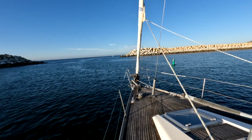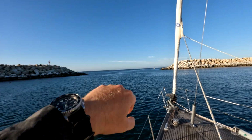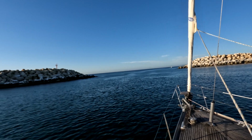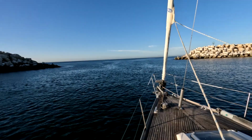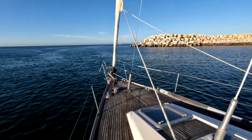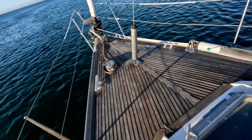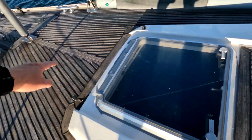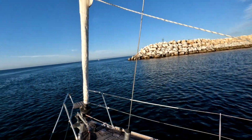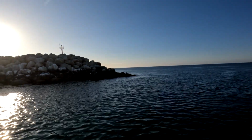Now we're headed out of the marina. Plenty of pelicans waiting for us to say goodbye. It's a fishing vessel right out front. And about 3 hours to Cabo and the point that we have to pass. And I just duct taped up this front hatch because apparently it leaks when we hit heavy water. And more pelicans.